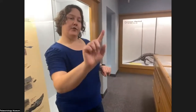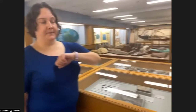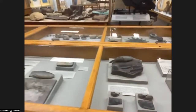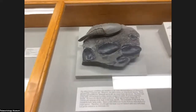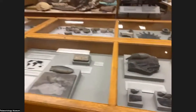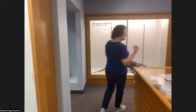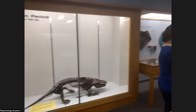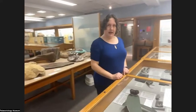So we're just going to turn around and look at the specimens in this case. This is the first of many fish that we're going to see. These are jawless fishes. Most of them are from northern Canada. Okay, and they have kind of like that same head shield thing going on like we saw in the Dunkleosteus. We're going to look in this case here, and we see more fish.